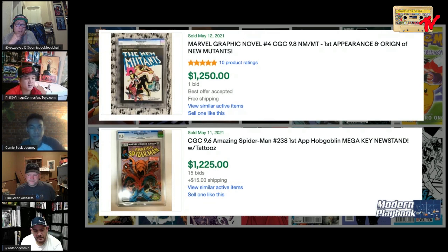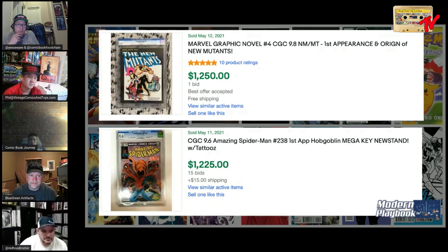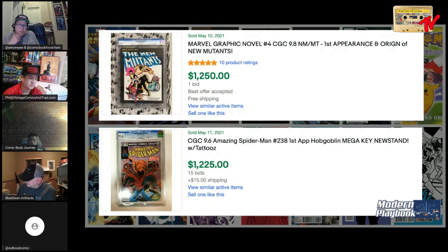So for me, you've got the ASM 238 with the Lakeside tattoos versus the Marvel Graphic Novel 4, which many people don't know has a gloss issue. The Marvel Graphic Novel 4 has a gloss issue, and if you handle the book without any gloves and just even a little bit of oil on your fingers, there's going to be tons of fingerprint marks on that book. So condition, high grade for that book, versus getting an ASM 238 with tattoos. Those are the things for those books.